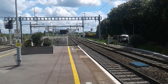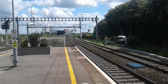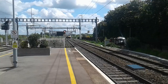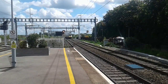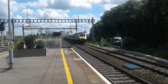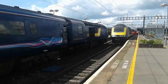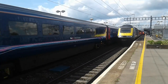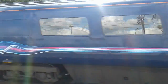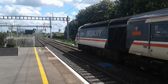Okay, and the next train to arrive is going to be the 1329 Great Western Railway service to Swansea. 43164 at the front. Oh, look who's on the rear. 43185, Great Western.